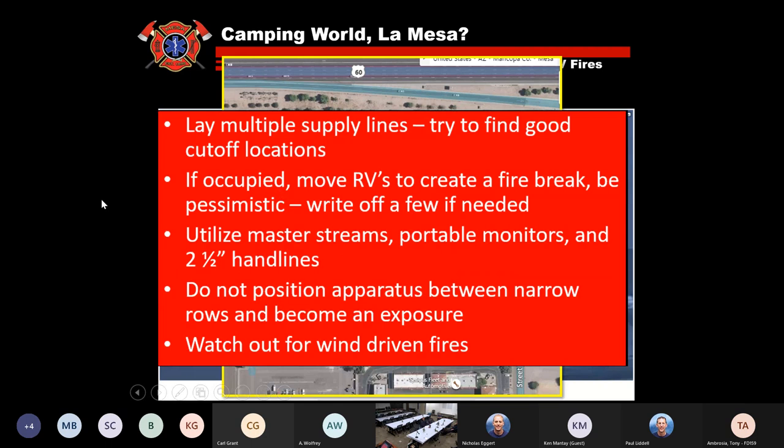If you have a situation like that, consider laying multiple supply lines and trying to find good cutoff locations. If it happens to be a business where you actually have somebody there and it's working hours, I would consider seeing if you can get somebody with a set of keys or a bunch of keys to start creating a fire break for you. And certainly I would write off a few trailers or RVs, go down a few and start moving a few if you have the ability to do that, to create a fire break that might stop the fire spread.